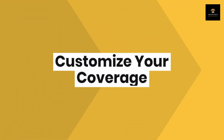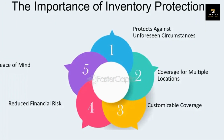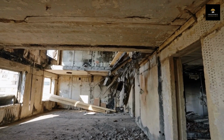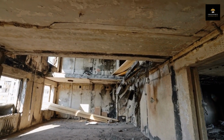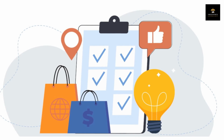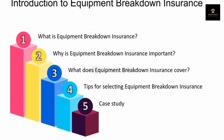Customize your coverage. Now, let's talk about customizing your policy. A good insurance provider will help you tailor coverage to fit your business needs. This could include coverage for inventory, business interruption, equipment breakdowns, and even structural damage if you own the building. For example, if you run a retail store, you might want higher coverage for inventory, but if you're in the restaurant business, equipment breakdown coverage could be a top priority.